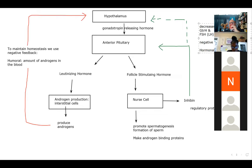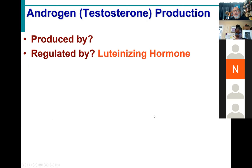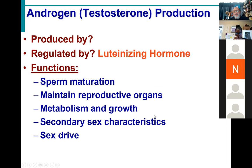Questions on either of these? I like this picture because it's very simple and straightforward. Your book does the exact same thing.